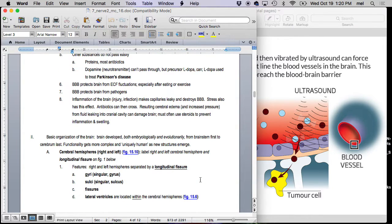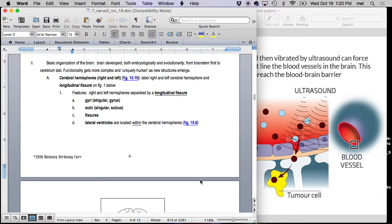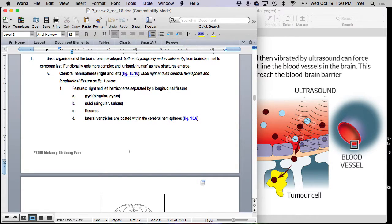Blood-brain barrier? Okay, so now let's get into the basic organization of the brain. So before we get into the details, I want you to have a big picture understanding of how the brain is organized. And I'm going to tell you a little bit about the evolutionary and embryological history of the brain so that you can understand the big picture. It's really easy to get lost and not understand anything functionally, so I want to start out with the forest, and then we'll get to the trees, okay?